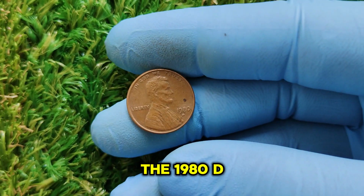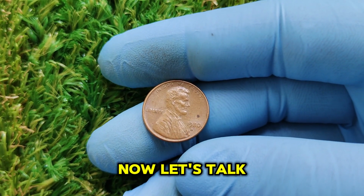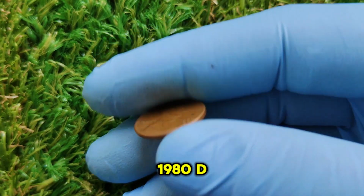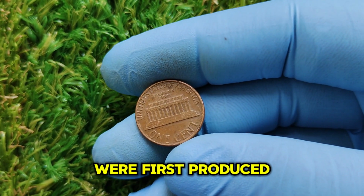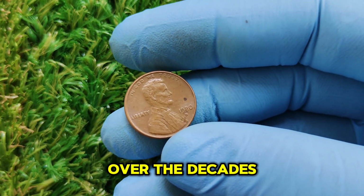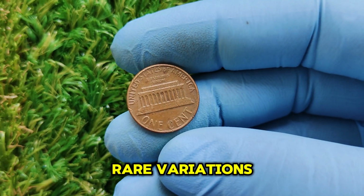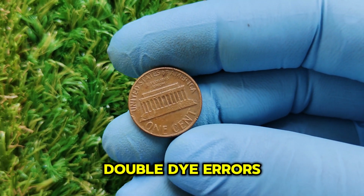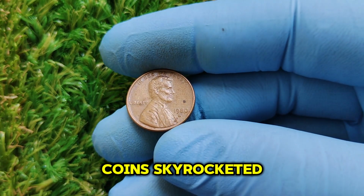The history of the 1980 D penny and its market value. Now, let's talk about how the value of the 1980 D penny has evolved over time. When these coins were first produced, they were worth just 1 cent, as expected. However, over the decades, coin collectors and numismatists started to notice the rare variations, especially with the double die errors. As awareness grew, demand for these coins skyrocketed.